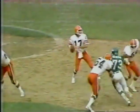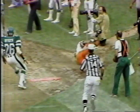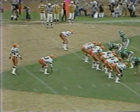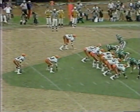This is a quick pass going to the outside, just taking a couple of steps by Brian Sipe and firing that ball out there. And it was meant that if Reggie didn't catch it, no one was going to catch it. Looked like he was almost throwing the ball away. I've done that on occasion, and people come up and make the catch. Second down and a couple at the Jet 29-yard line.